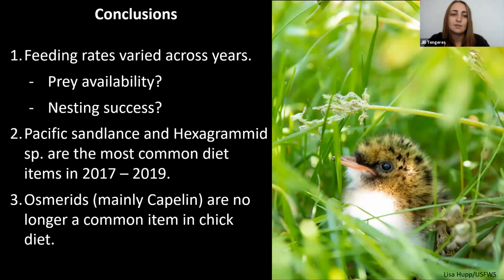So first, we found that chick feeding rates varied across years. And we kind of assume or suspect that prey availability plays a role in this. But unfortunately, this is not a question that I'm attempting to address. I didn't talk about it at all in this presentation, but I'm planning on looking at how feeding rates and diet composition relate back to nesting success.